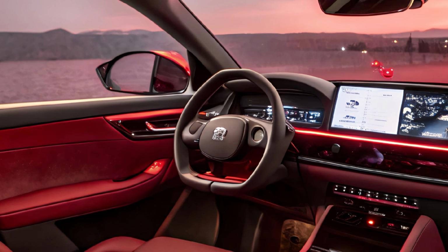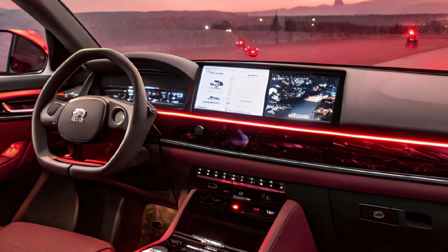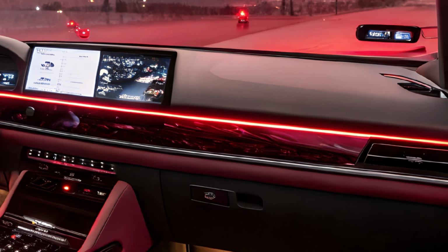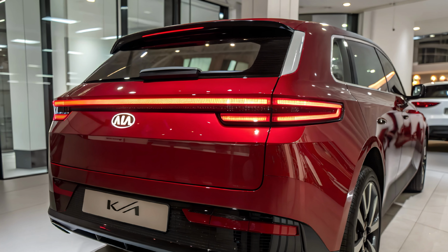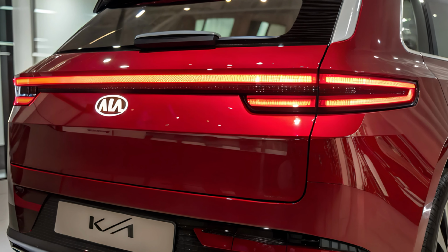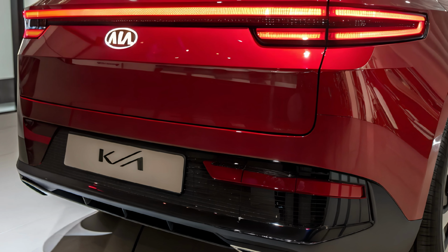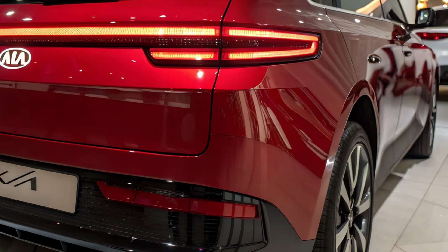Parents will love the quiet, smooth ride and advanced safety tech like Highway Driving Assist 2, which combines adaptive cruise control and lane centering. But it's not all tech and no substance. This SUV is surprisingly nimble for its size, and with ultra-fast charging from 10% to 80% in just 24 minutes, road trips are back on the table. Whether you're hauling sports gear, camping with the kids, or commuting in comfort, the EV9 is designed to fit your lifestyle. It's family-forward, future-ready, and built with purpose.